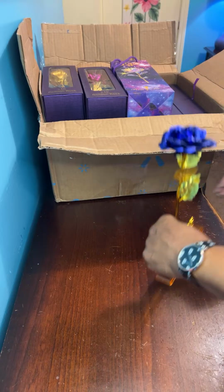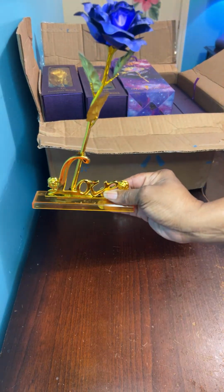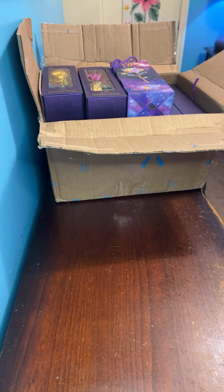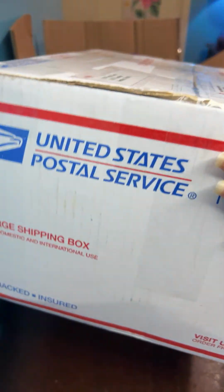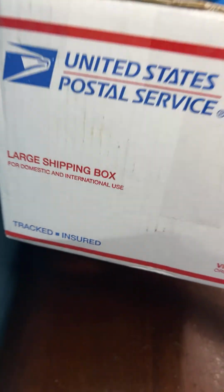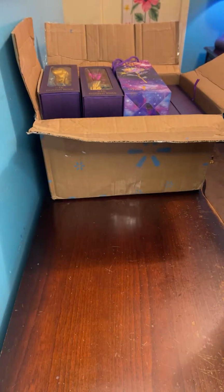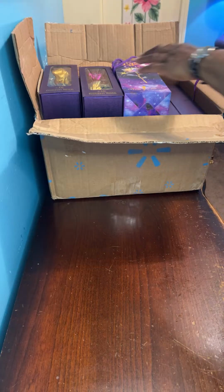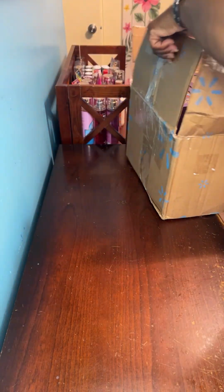Okay. So I had this out from the day I got it. I just been looking. I said, that's so pretty. I'm just so happy with my stuff. Okay. Let's see here. Now this box here, this is my bestie's box. Nicole, you remember I told you I'm gonna send you. I'm gonna mail it out Wednesday.